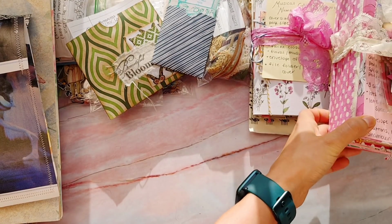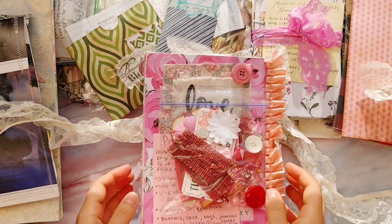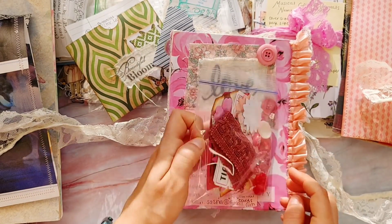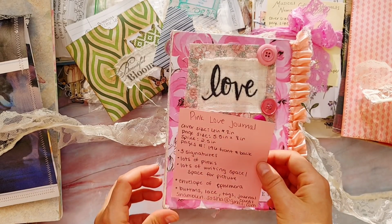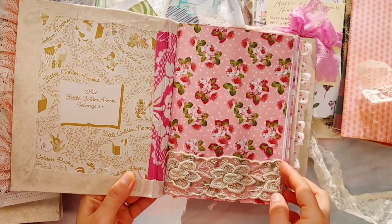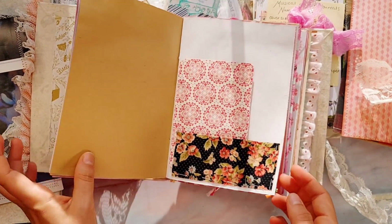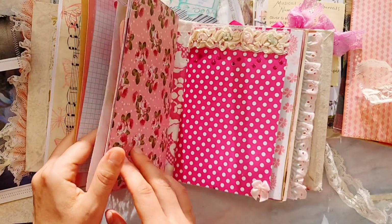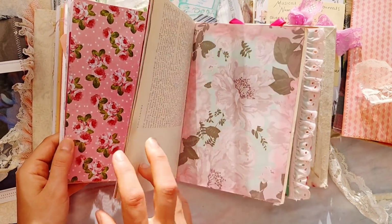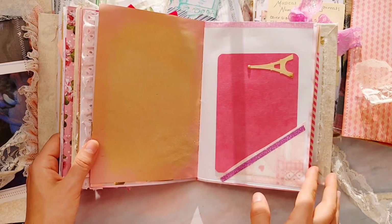We're going to pop back over to Sasha here, and this is another journal she made. It's a pink journal, okay? And so you get a little goodie bag with a whole bunch of pink goodies in it. And then it's called Pink Love Junk Journal. So she has, oh, look at the glitter. She's really pretty. Little golden book cover that she's covered. And then pretty stamping. Lots of different colored pages. The signature's a little wiggly, but it's not bad. It's not going anywhere.